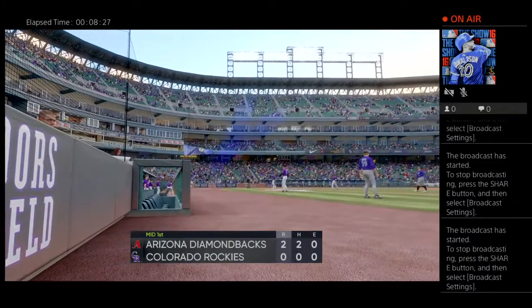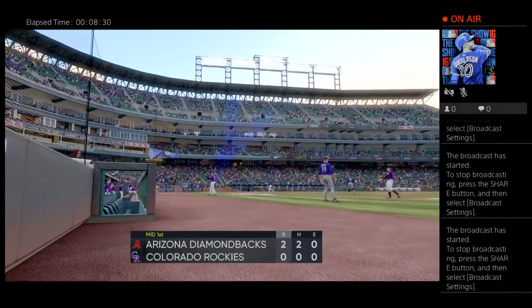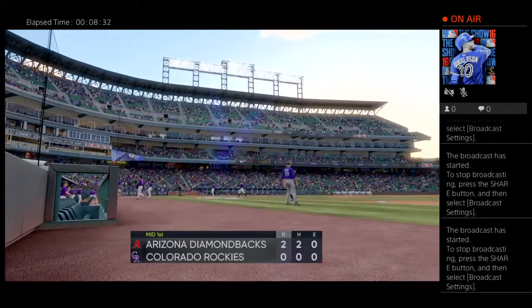We'll move on to the bottom half of inning number 1. It's the D-backs 2, the Rockies coming up. You're watching Major League Baseball on the show.